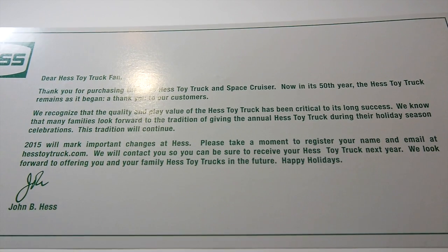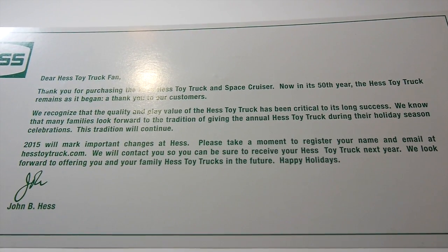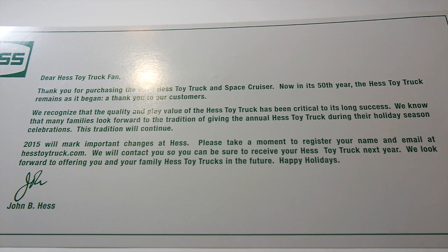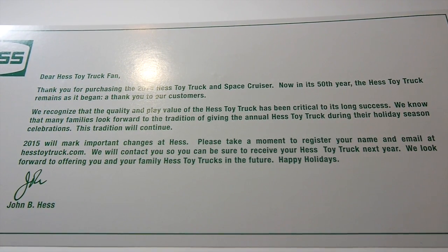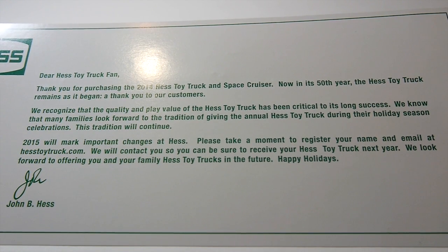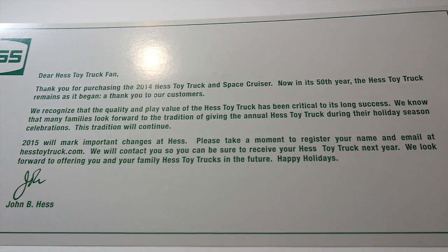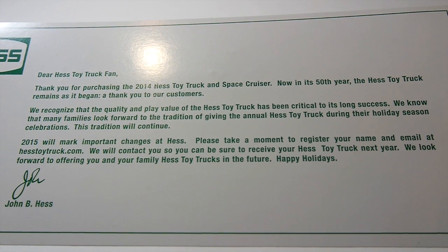Dear Hess Toy Truck fan, thank you for purchasing the 2014 Toy Truck and Space Cruiser. Now in its 50th year, the Hess Toy Truck remains as it began, a thank you to our customers. We recognize that the quality and play value of the Hess Toy Truck has been critical to its long success. We know that many families look forward to the tradition of giving annual Hess Toy Trucks during the holiday season celebrations. This tradition will continue.